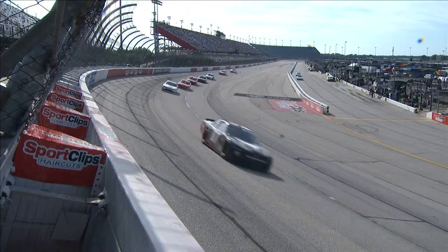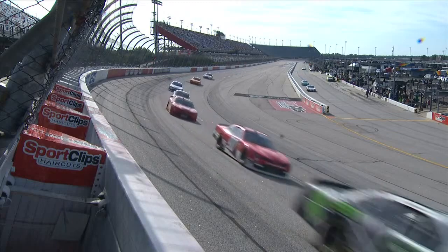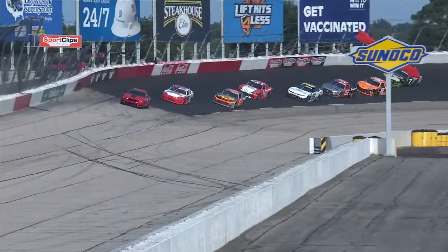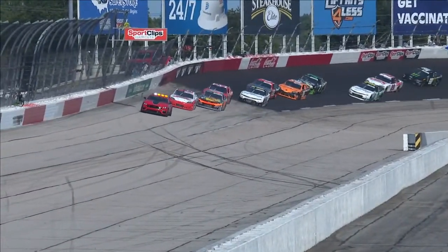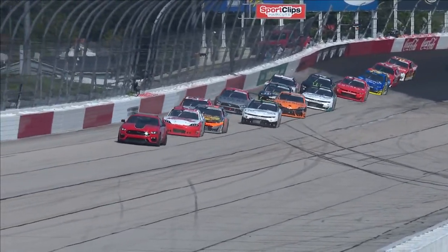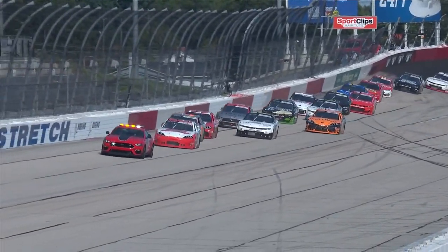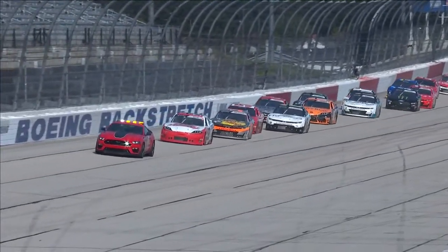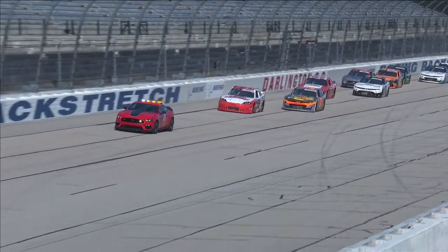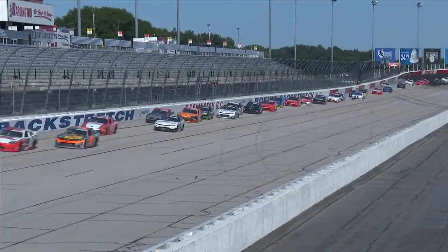All right, Ricky, you've seen 2 stages already here at Darlington. What have you thought? Well, it's been a lot of action. I go back to Denny Hamlin, watching him come through the pack, then Hemric having an issue. So a lot of drama here today, and I think the biggest thing is that patch and the transition going there. Some great camera work. You can just see the cars getting a little bit light coming off of the corner, and it's certainly put a twist on the race, as this track wasn't hard enough already, right?